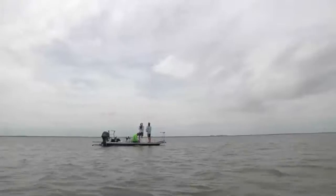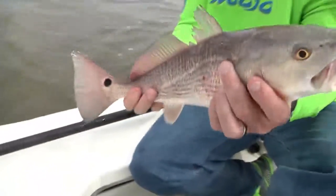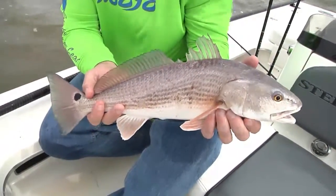Come here. I didn't get it right in the corner of the mouth. Everything else, money. Oh, look at that. Pretty, pretty, pretty. Mosquito Lagoon. Oversized fish, slot fish, big trout. This estuary has it all.